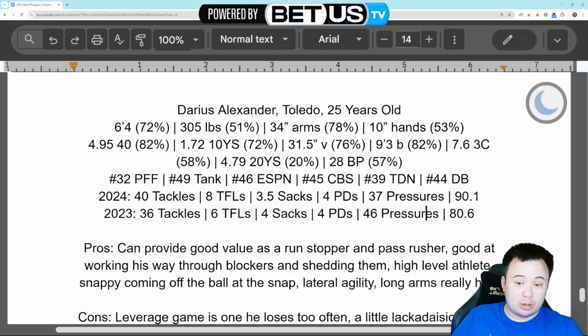And he uses his long arms well, man. 34-inch arms. He uses them well to shed blockers, keep guys off of him, make sure his punches land first. So Darius Alexander bringing a lot of positive things to the table.